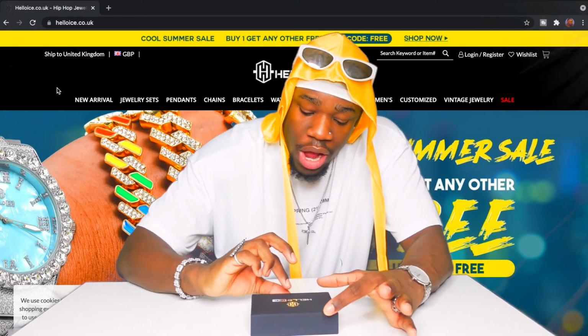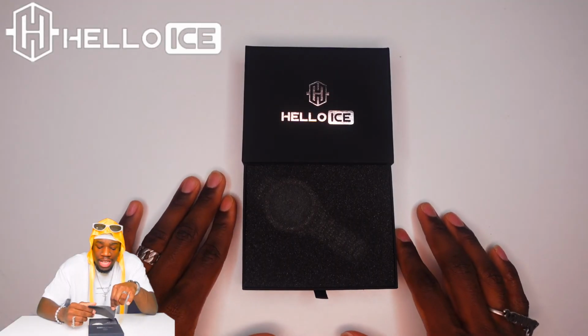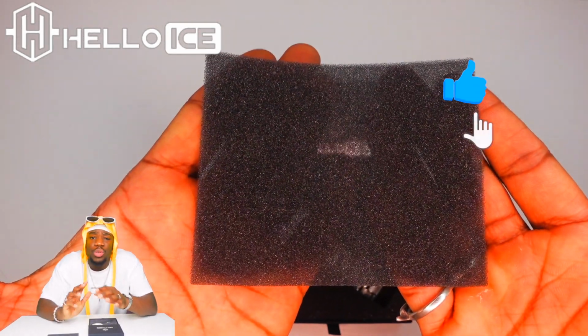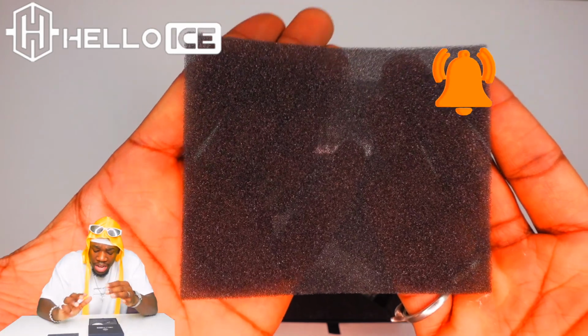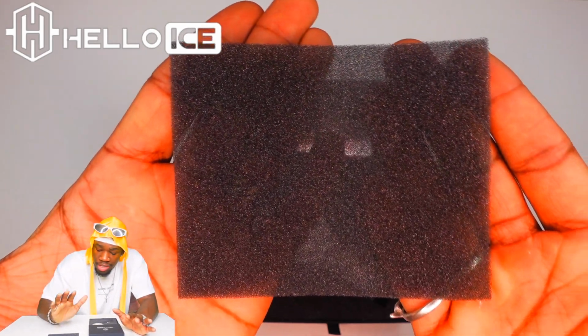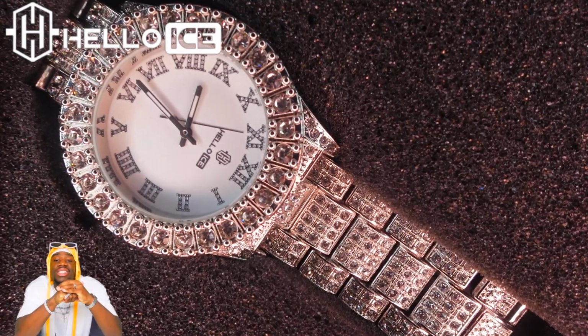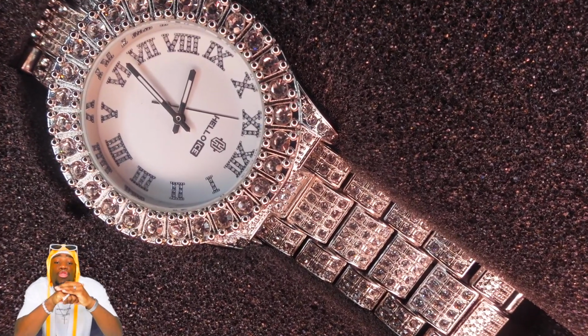So if I just go ahead and open this box, on the front you have this protective piece of foam paper just to protect the watch. You know that your watch won't get damaged during shipping or anything like that, which is really sick. And when you first open the box, this is the watch that they sent me. This is the helloice Roman numeral in white gold.